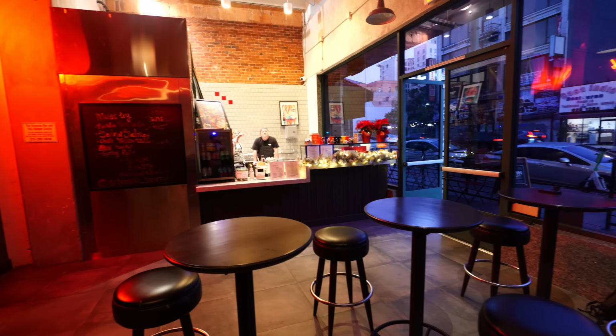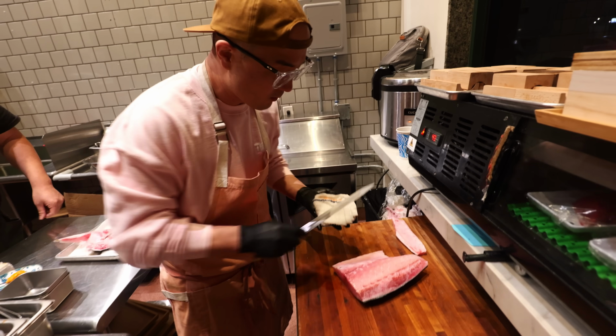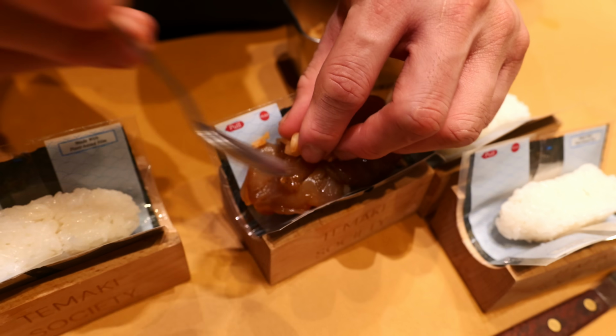Temaki Society is inside the Grayson Bar building because it's attached to a bar that's right next door, which I'll show you in just a bit. It's a very small restaurant. Like I said, it is fairly new. And the chef, I heard, used to work in a 2 Michelin star restaurant. Very passionate about providing really fresh, high quality sushi hand rolls, which is what I'm all about.